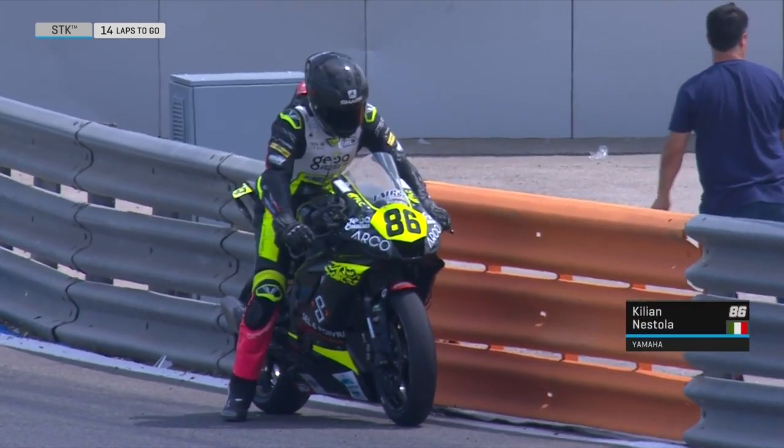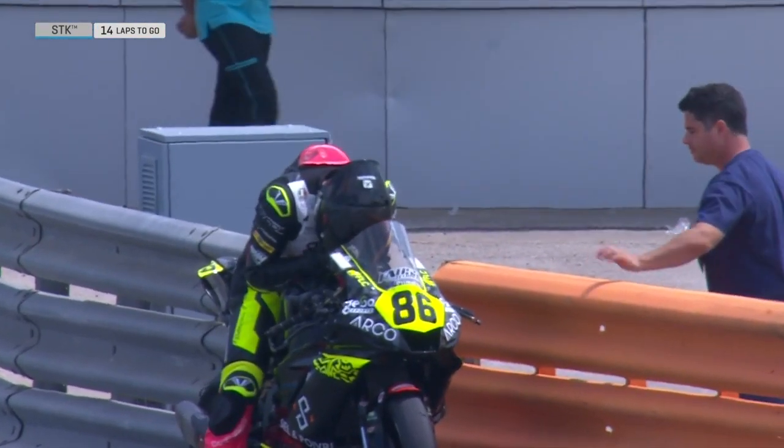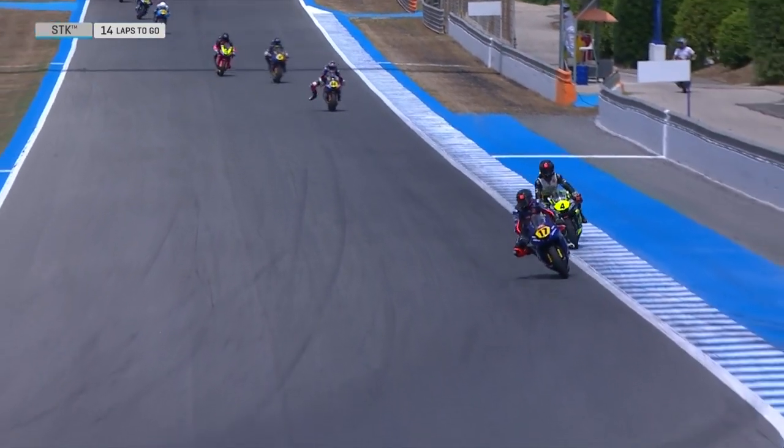That's the number 86. I think that's Nestola, isn't it? Yeah, it's just popped up on your screen there. So that's a shame then. Fernandez's teammate looks like he's got a technical issue there as he's ground to a halt.